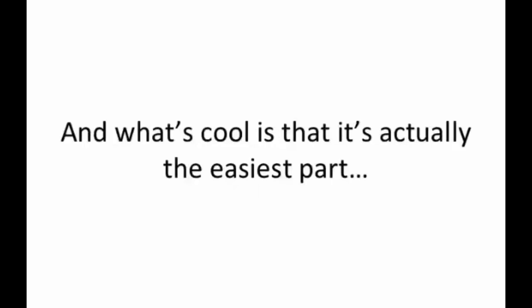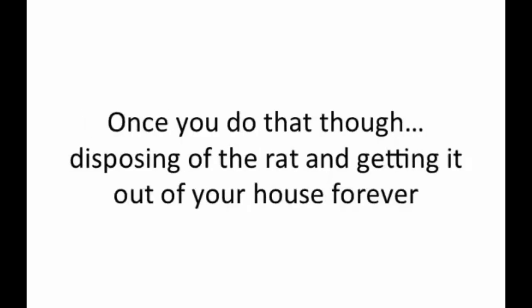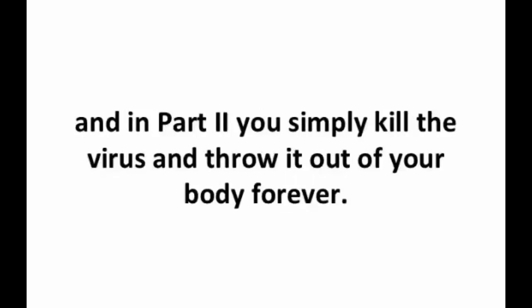And what's cool is that it's actually the easiest part. Think about herpes like a rat in your house or apartment that you're trying to catch. The hard part is getting it to come out from hiding and to walk into your trap. Once you do that, though, disposing of the rat and getting it out of your house forever is extremely easy. It's the same thing here. In part 1, you get your herpes out of hiding. And in part 2, you simply kill the virus and throw it out of your body forever.